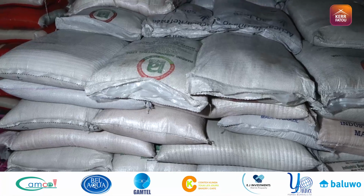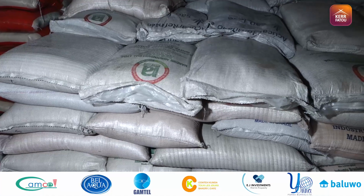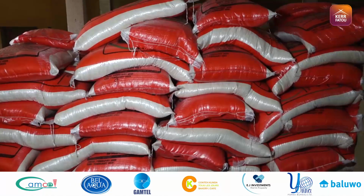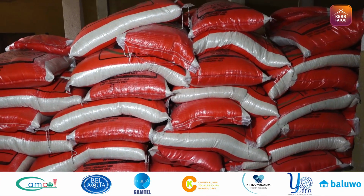So North Bank Kerewan Area Council and Kuntuar Area Council, obviously Bashiai border, and we decided that we'll give the 70 bags plus an additional 130 bags to make it 200, so that Kuntuar Area Council, which had previously got 300 bags, will also get 500 bags, small bags, so that there is parity.